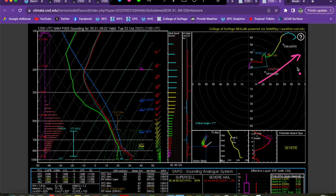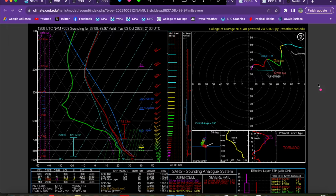So we should get some supercells initially off the cold front before the forcing takes over and allows things to line out a little bit more. Okay, down here farther to the southwest, we don't see any convection here. 4 p.m. Central Daylight Time.